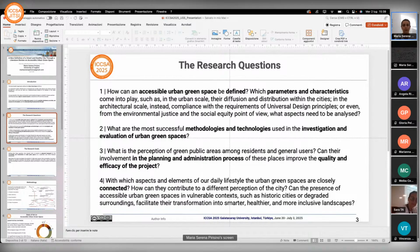from another point of view, such as the environmental justice and social equity point of view, what aspects need to be analyzed? The second question: what are the methodologies and the technologies most successfully used in the investigation and the evaluation of the urban green spaces? The third question is about the planning and the administration process, and the involvement of the residents and the general users in this process.